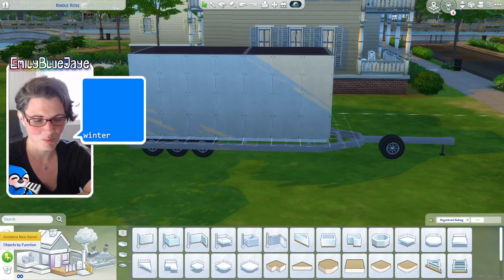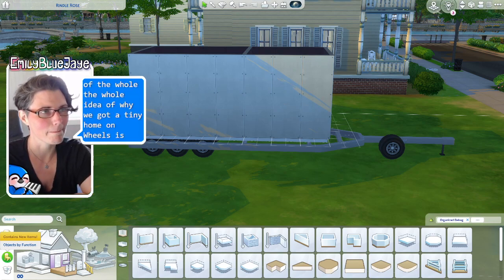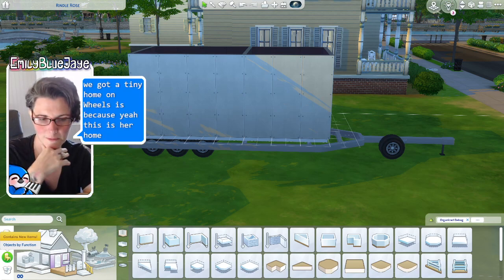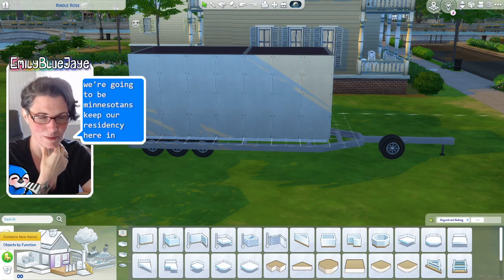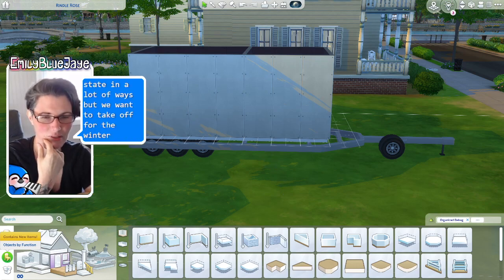That was kind of the whole idea of why we got a tiny home on wheels. This is our home. We're gonna be Minnesotans, keep our residency here and everything. It's a good state in a lot of ways. But we want to take off for the winter. We want to do the snowbird thing.